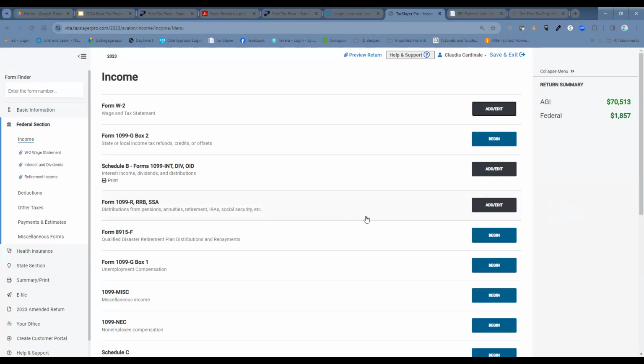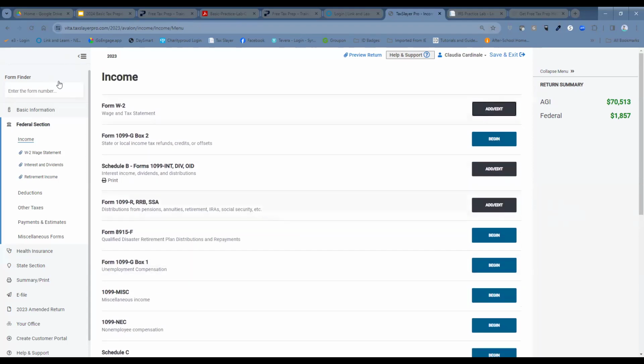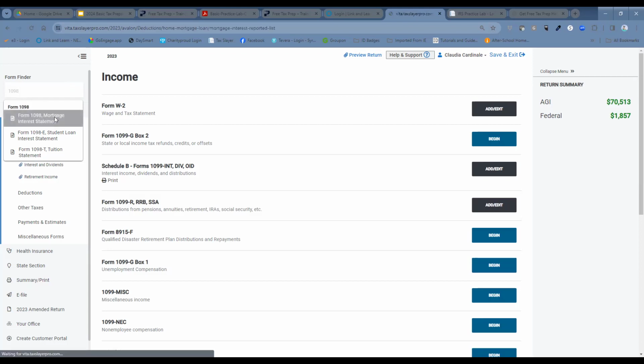They switched this around a little bit, I haven't done a ton of these, so I'm not entirely sure where they stuck it this year. So I'm going to use that form finder. So we're going to go ahead and put 1098 right in there. You're going to see three forms that show up. Right now, we need that first one, the 1098 mortgage interest statement.